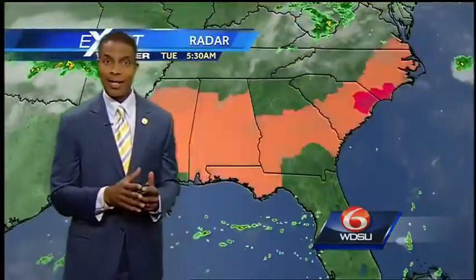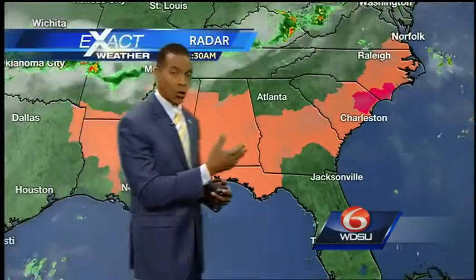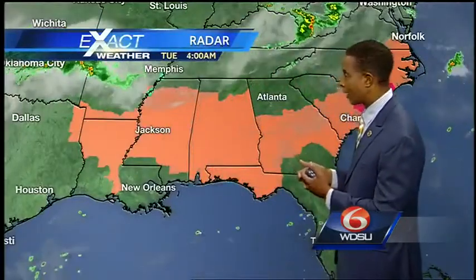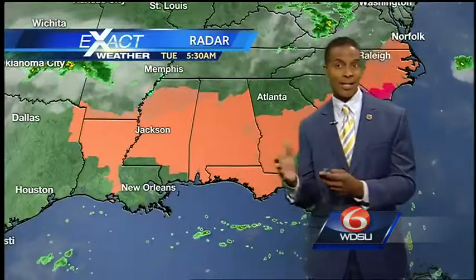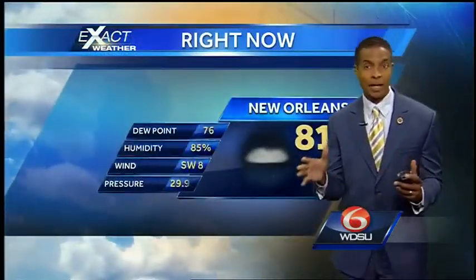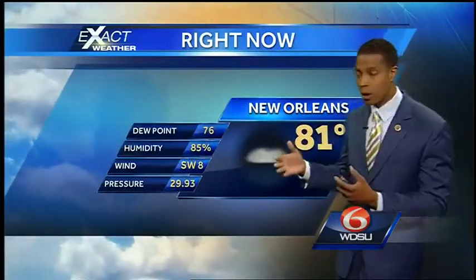Take a look at this. That heat advisory is back, but not for us here in southeast Louisiana. All the areas in orange are the areas that are under that heat advisory throughout the Carolinas and into southeastern Virginia. That's going to be the case until 7 p.m. tonight. We're not under the heat advisory, but we're going to get plenty hot this afternoon. But where the rain is falling, the temperatures will be a little bit lower like they were yesterday.